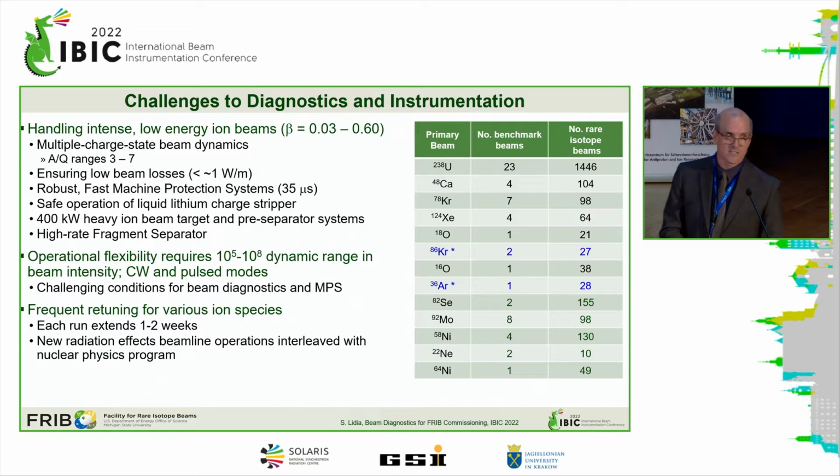Shown on the right is an example of the number of rare isotope beams that we wish to produce given a primary beam. So we have a catalog of primary beams that we need to develop tunes for, and then to deliver the rare isotopes.